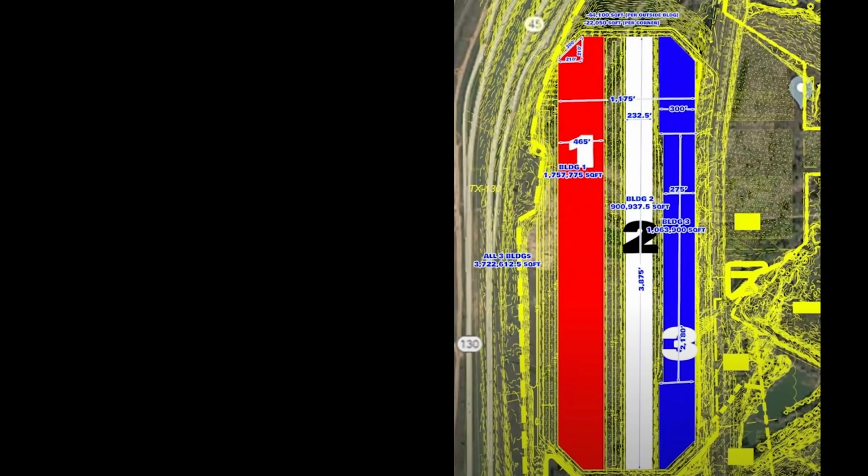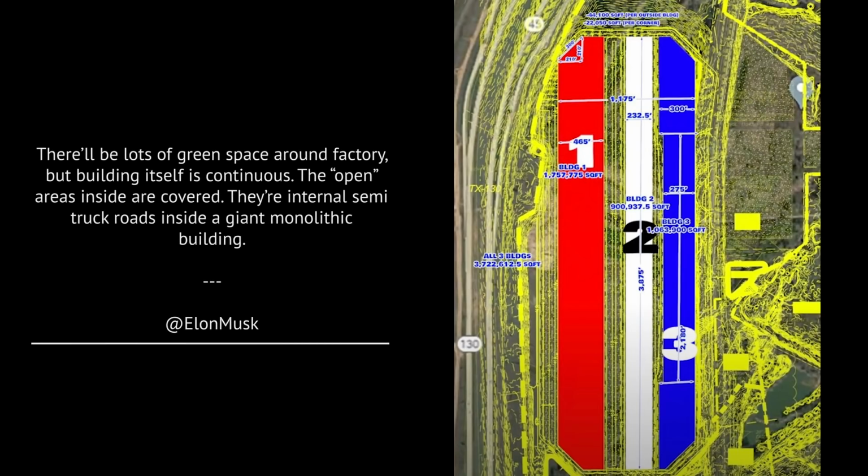Elon did respond to this saying, there will be lots of green space around the factory, but the building itself is continuous. The open areas inside are covered. They're internal semi-truck roads inside a giant monolithic building.